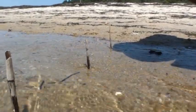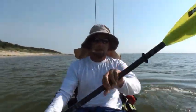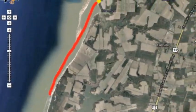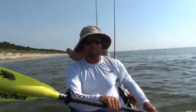Which gave me a current to push me a little farther north. The wind's finally died down. Decided to make a jump for it. I'll feel a little bit better than today if I just get a couple more miles.